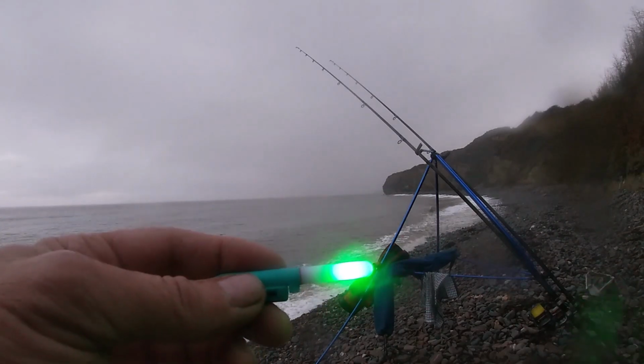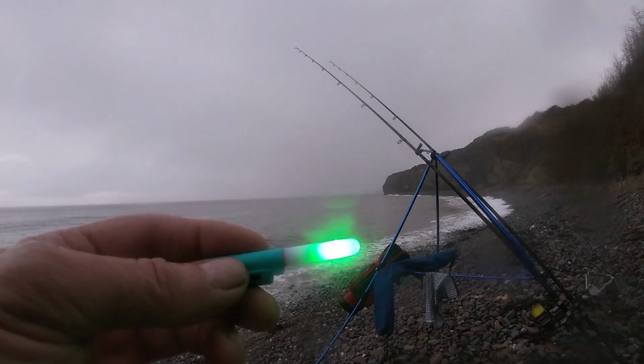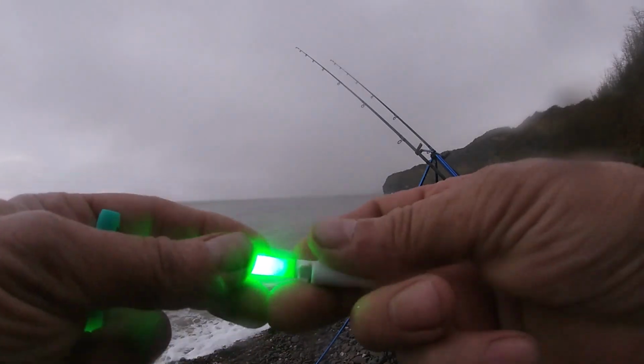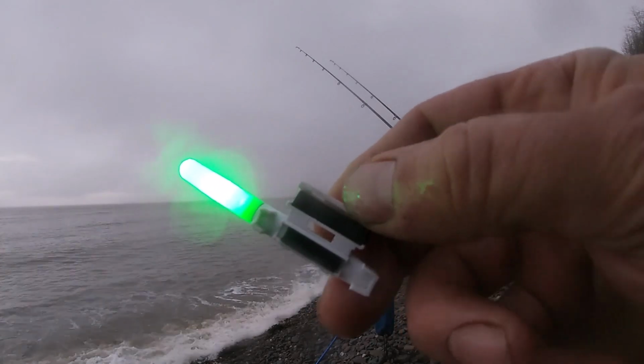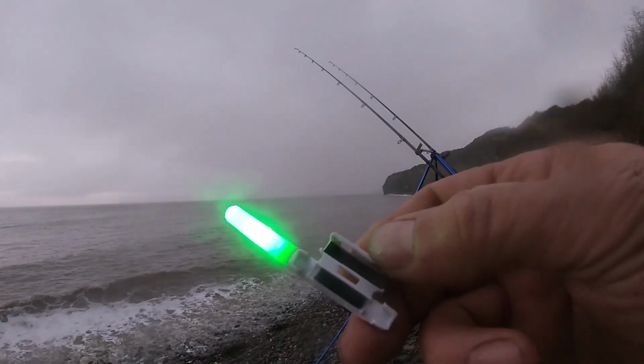This one's a smart one, where if you get a bite, it flashes red. Constant green and flashes red. And this one, same idea. It's got a little clip on it. Clips over your rod, and yeah, this one's a constant green.